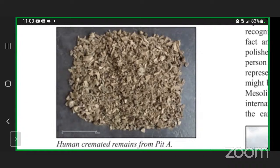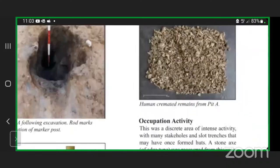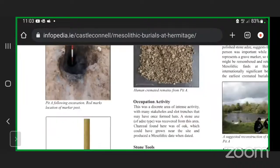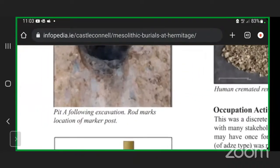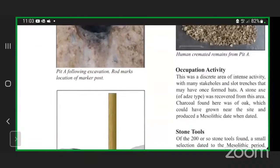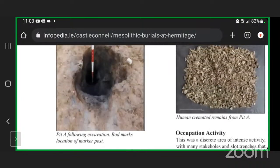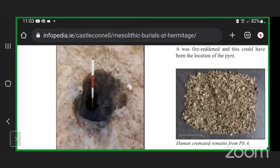So what we need to look at is just that little statement. And there you go, these pits. That's where the cremated remains were, in a little pit in the ground. And it's saying the cremated remains in green. And there was a post in there, so that was a little bit of a marker. So this is what we're actually talking about.